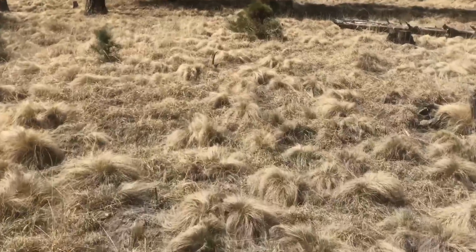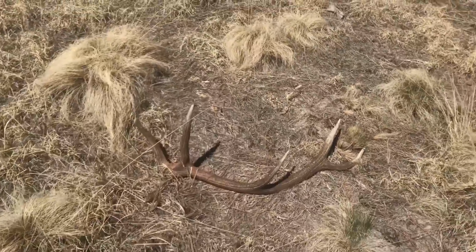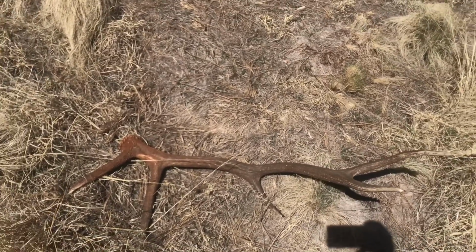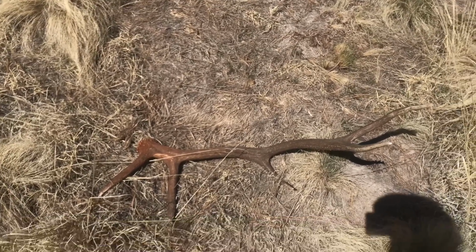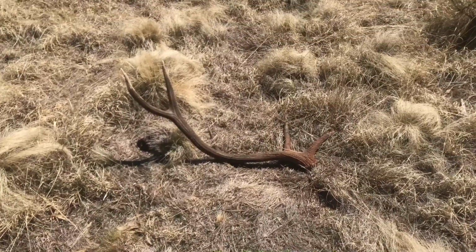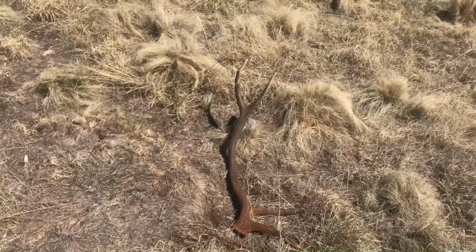Oh man, it looks like a brown from this year. Yeah, that is for sure a brown from this year. Dang, we were headed back to the vehicles to get out of here too. That was pretty sweet. Hopefully we can get into some others, then I'll have to keep watching this draw, keep looking around in here.